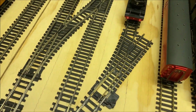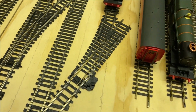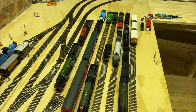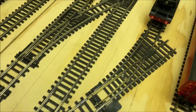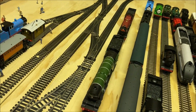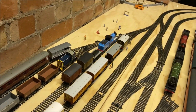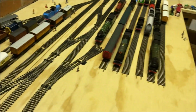And as far as updates also go, I've at least got one of these sets of points, but I need to get more to set up some more sidings, so I've not just got these tracks laid out to keep engines and rolling stock on. At the moment, I've got Flying Scotsman there and the Hogwarts Express right there. And I've also scattered the workers around to make it look like a busy section of the layout.